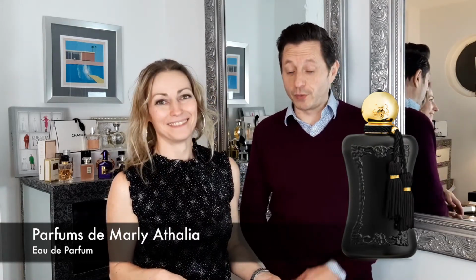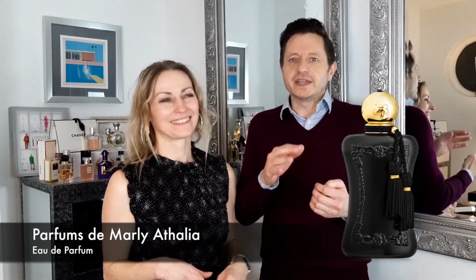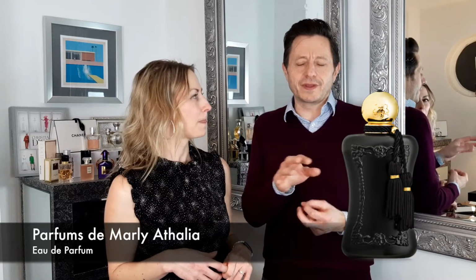I wasn't ready for it. We haven't smelled this fragrance before. It took me by surprise. So we probably look a bit like we're not lined up. But I would say for me, certainly iris and powdery, but there is a bitterness to it. I can't tell if it's bitter orange or whatever it is, but it's certainly bitter.